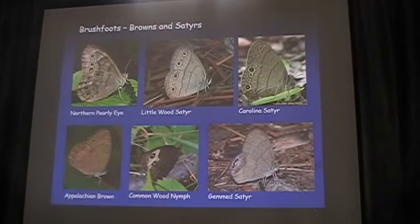And brushfoots. Brushfoots are called brushfoots because, look at this Appalachian brown, you just see two pairs of legs there. The brushfoot has a little foreleg up here, and they just use it for grooming. So it doesn't use its front pair of legs for locomotion at all. It doesn't walk on them. So that's why they're called brushfoots.